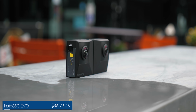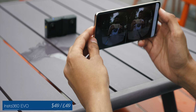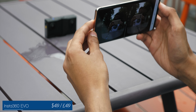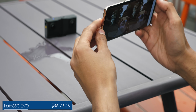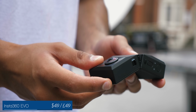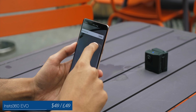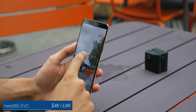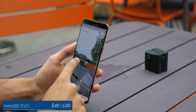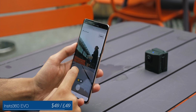You've got the 180-degree mode, where the fact that you have two lenses facing you means that you can see in virtual reality and actually relive that experience on your phone thanks to the included VR headset. But then, the Evo can fold inwards, which converts that 180-degree field of view into more or less 360 degrees, giving you the ability to record the entire setting around you without even shifting the camera.